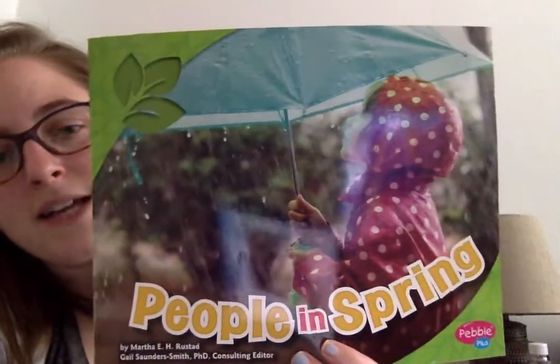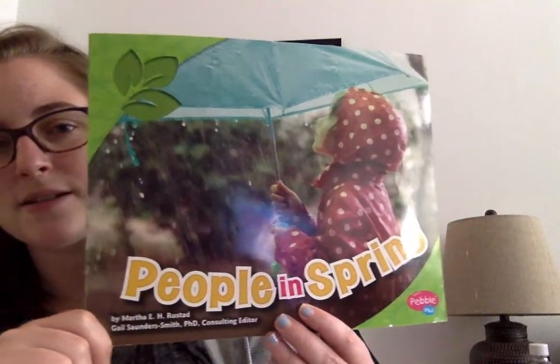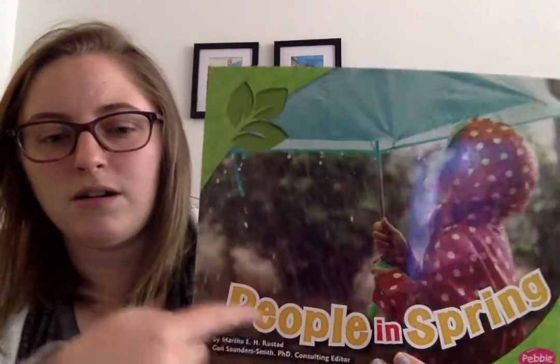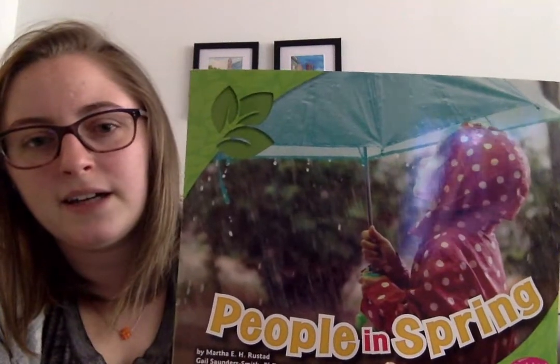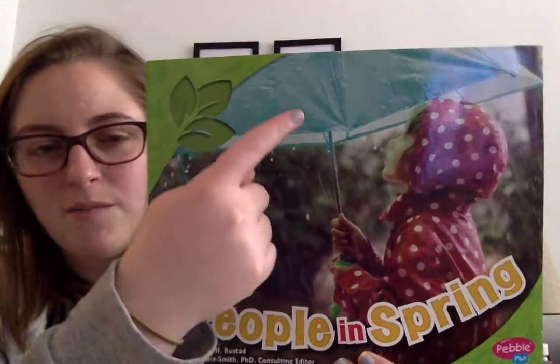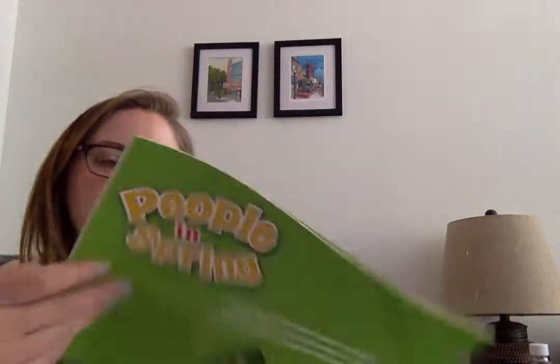What do you notice on the front cover? Before we even start reading, what do you notice? What do you see up here? What do you see all around? What do you see this child wearing? Yeah, did you say umbrella? And there's rain. And I see the child wearing a raincoat. Wonder what that means about spring.